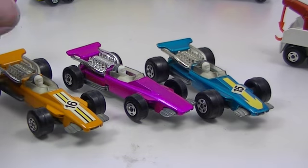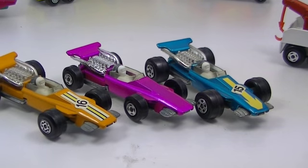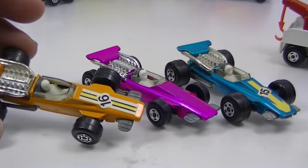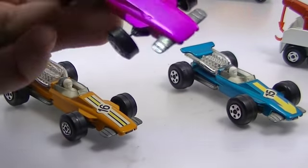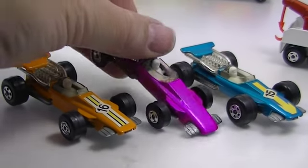So a couple things interesting about it. First of all, it's the Formula 1. There is an F1. That's kind of that fat little racing car that we've seen on the show before. These are the Formula 1s, even though it says F1 on the bottom. But they all did come with stickers. This one actually had stickers on it, and you can't even tell there's a sticker. Usually there's a residue on them.